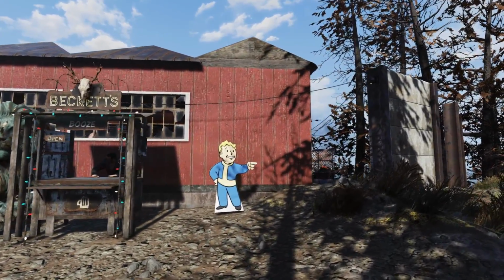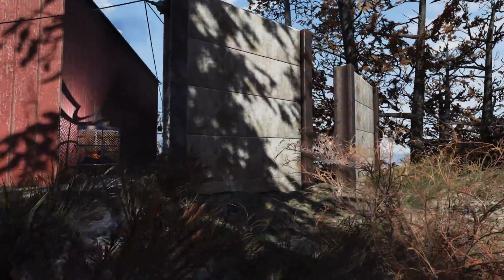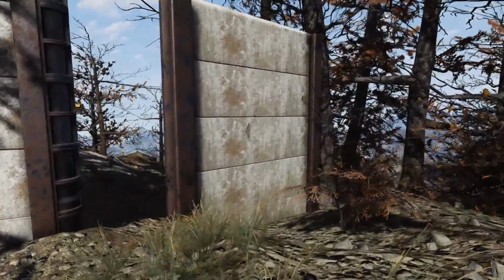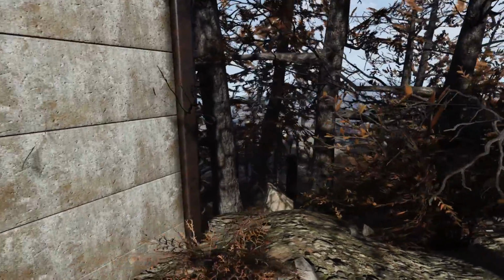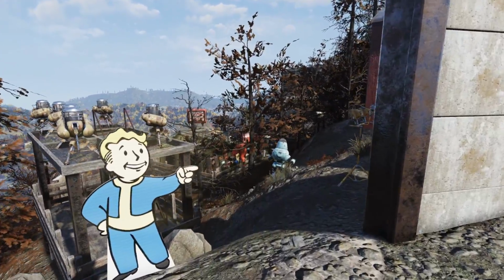A little deceptive with these Vault Boy standees. Most people use them to point to their player vending, and the player vending kind of blends in here, which is quite cool actually. We'll see it in just a moment. You can see through the trees here, you can just about see that the concrete walls do carry on down that side as well. A little swing inside.